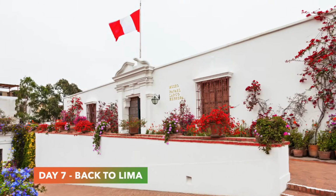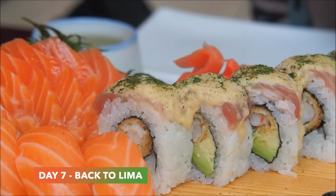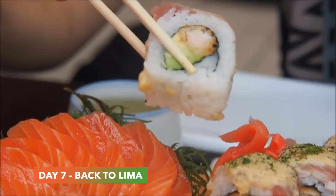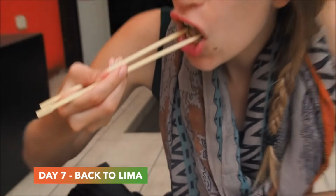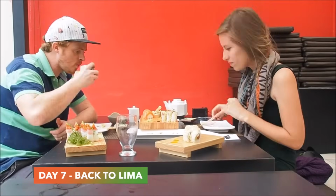You can try the Larco Museum and also try Nikkei cuisine. Nikkei cuisine is a fusion between Japanese and Peruvian styles of cooking, and it is truly delicious. Lots of fish, lots of seafood. So definitely try it. And then you'll want to pack your bags. If you're only using this 1 week itinerary, then it's time to go home.